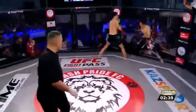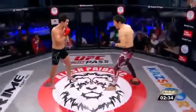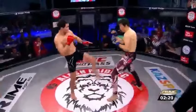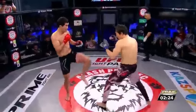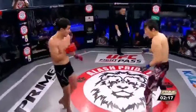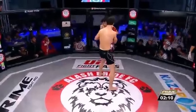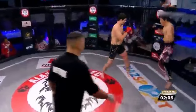Another right by Diaz. Another right by Diaz. Arman just leaving himself wide open. And he pushes to Diaz, and Diaz backing away. Diaz doing a great job of at least avoiding Arman's strikes, although he really hasn't moved much. Two minutes left here in the second round. I have Diaz with a commanding lead, two rounds to nothing. Oh, another big right followed by a left by Diaz.